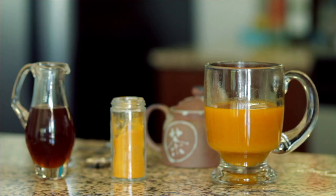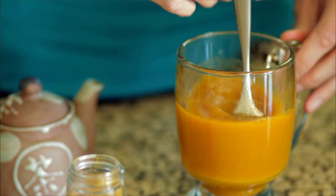I'm Holly Shore, and these are some benefits of turmeric and honey. Making tea out of turmeric and honey is a great way to boost your immune system. It can lessen seasonal allergies and reduce the symptoms of a cold.